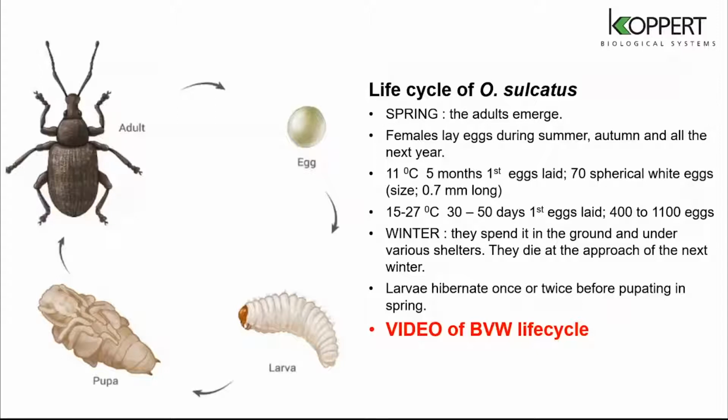The eggs, you can see here from the information on the right hand side, the adult emerges in the spring, and basically she'll lay a lot of eggs, but it depends on the temperature. So at 11 degrees C, it takes her 5 months to lay her first egg, and she can lay about 70 eggs, and each egg is just under 1 millimeter in size. But if you get up to 15 to 27 degrees, within that range, they start laying eggs 30 to 50 days after hatching, and they can lay between 400 and 1,100 eggs per female.